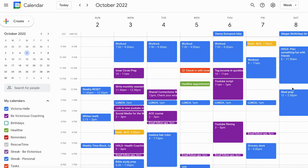So it's looking pretty open. I at least have my intentional holds for a social activity, for meal prep, for going to the grocery store, for all my personal items, for some of my work to-dos, and then I'm leaving some blank space open for clients at this point. So that's kind of how I go through it on a week-to-week basis.